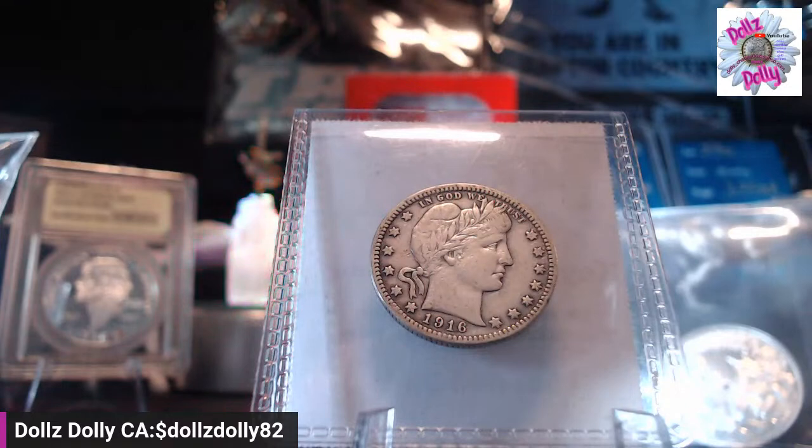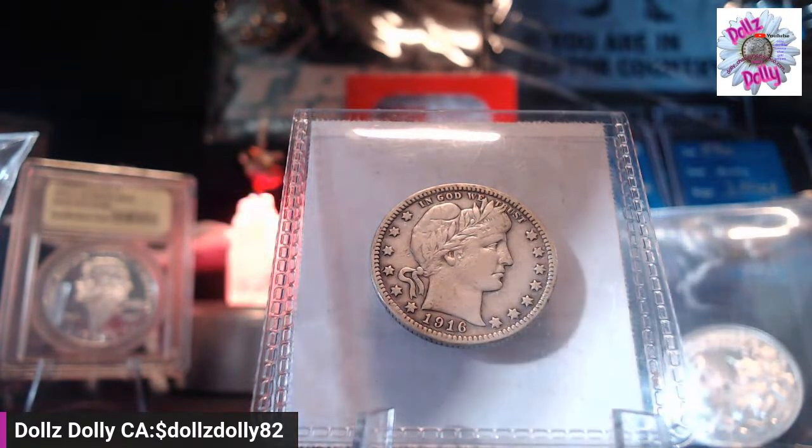1913. The 1913 D is the one you want. It's 534,000 minted. And in MS63 condition, it goes for 950.